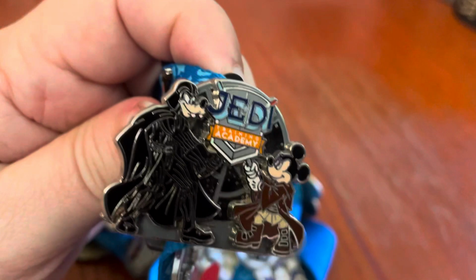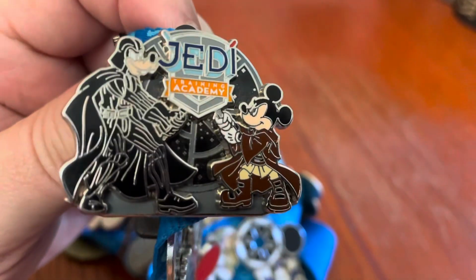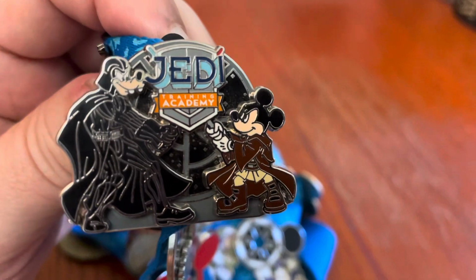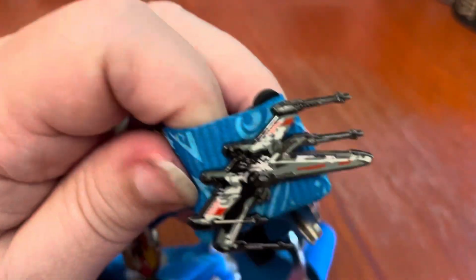Another Star Wars. This is the Jedi Academy pin with Mickey battling Goofy, Darth Vader. I keep wanting to call him Pluto. And so it's what? Mickey is Obi-Wan, right? And they are battling against another dimensional pin. This one's a little more simple, but certainly a little more rare.